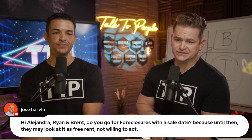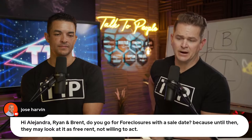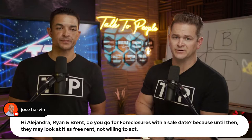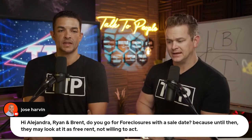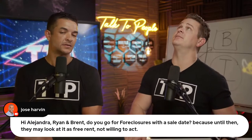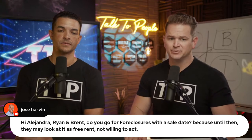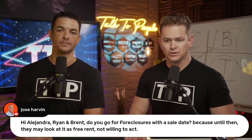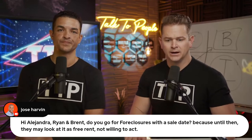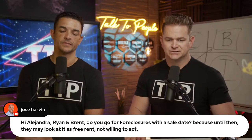Less than 0.5% of the properties in our county, Maricopa County, are in pre-foreclosure. And this is the stats, you can Google this. This is coming from, I think, CoreLogic or ATTOM Data, one of the two. 90% of people that are in pre-foreclosure end up doing a loan modification or getting caught up. Only 10% actually sell or go to auction. So you've got to really look at it.